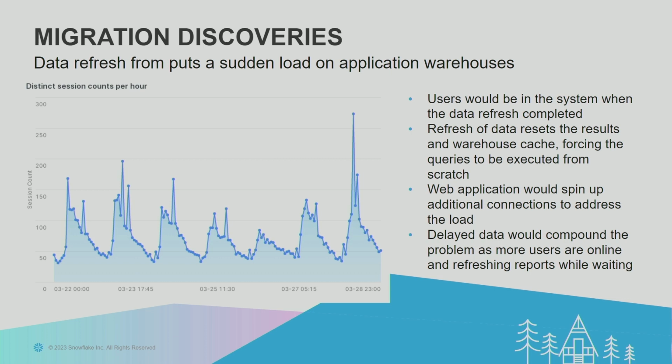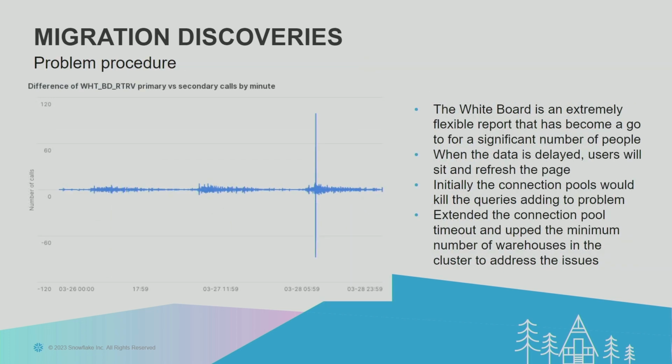Let's start with two warehouses in the cluster and so forth to remediate that load, because that was something that they determined they wanted to reduce: that spike level and those times that people were waiting. And this is the problem procedure that we did.